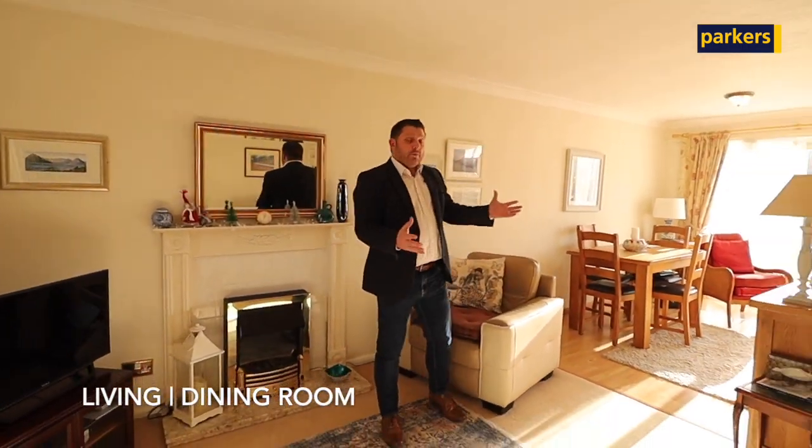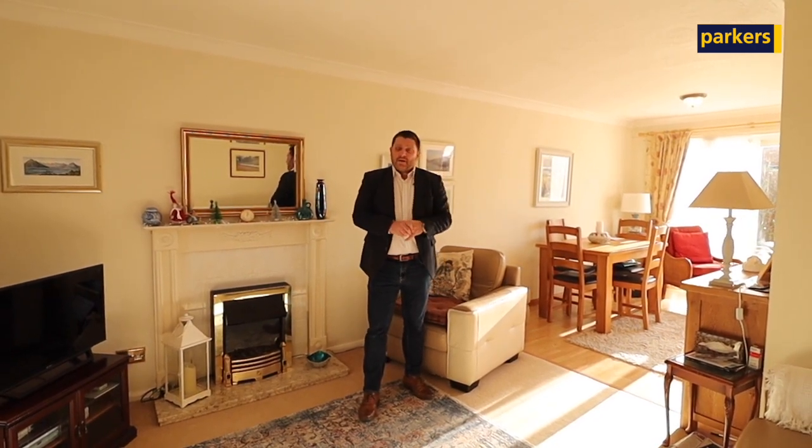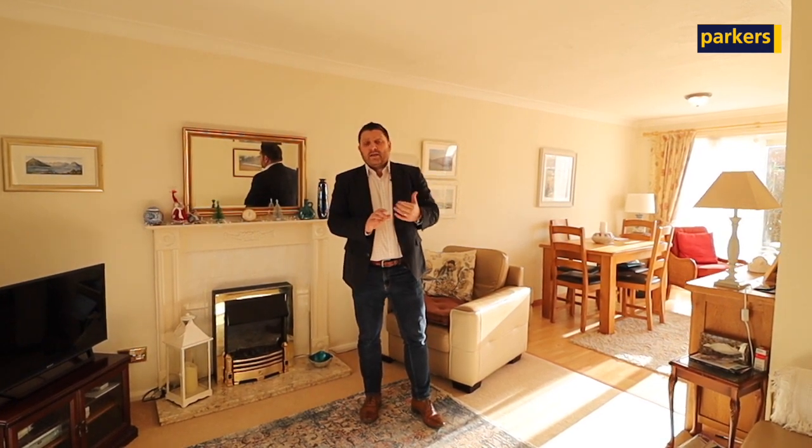Internally, this property has a really nice lounge come dining room, which we're stood in right now. There is a good kitchen just offset to my left, and upstairs we've got three good bedrooms and a separately approached bathroom. Have a look around that, and I will meet you in the south facing garden in just a moment.